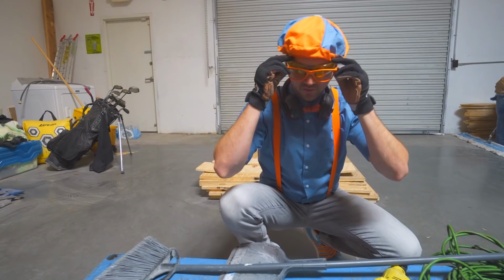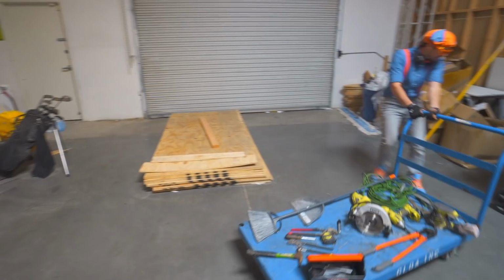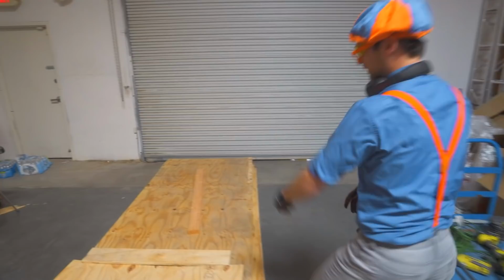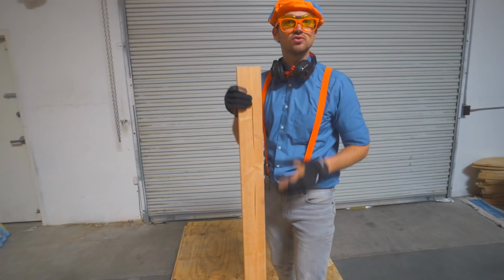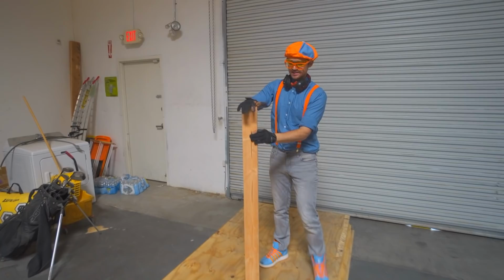Okay, so now let's make sure we're nice and organized, because you can't be unorganized when you're doing hard work like this. So let's bring this right over here. Whoa! Okay, let's put this right here, and then, now let me show you what we're gonna do. We're gonna take this piece of wood right here. See how tall it is? Whoa, it's about up to my chest. And we need to cut this into a smaller piece. Whoa! See how big that piece of wood is? Whoa! All right, so let's set this piece of wood down right here.